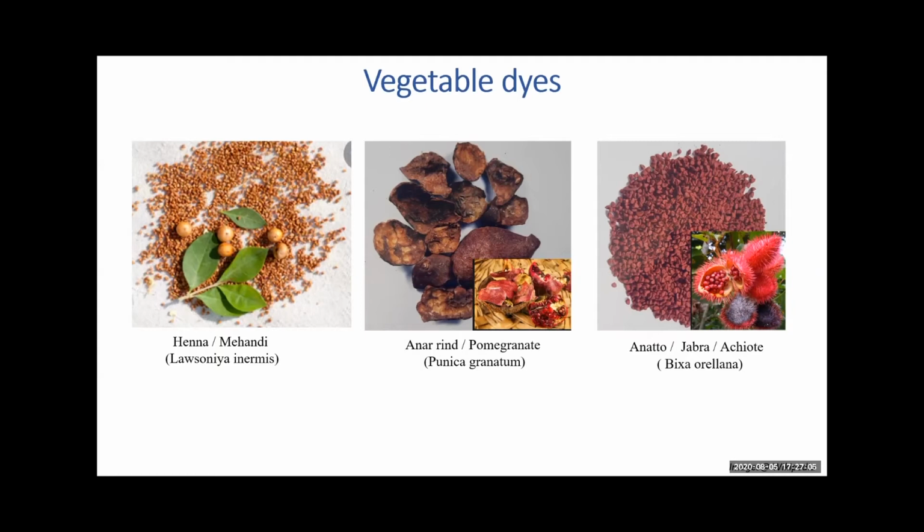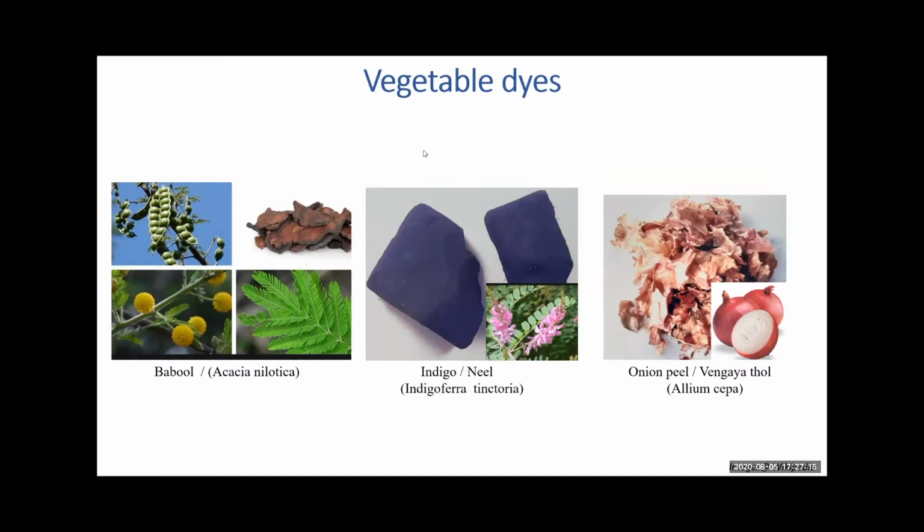Next one. It is anatol. Zabra, it is called. Its botanical name is, not. Madam, madam, you change the photograph. I'm going back.